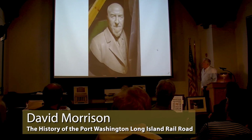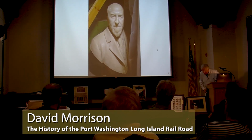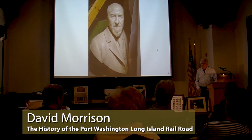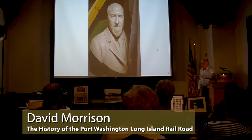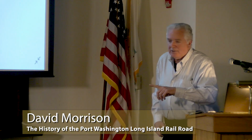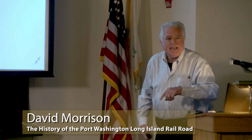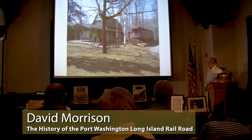Here's a bust of Austin Corbin. Beautiful, life-size bust. You know where it is today? Iowa. Where in Iowa? It's at the Putnam Museum in Davenport, Iowa. Why was it out there? Well, Austin Corbin, before he came to Long Island Railroad, he was the president and founder of the First National Bank of Davenport, Iowa.